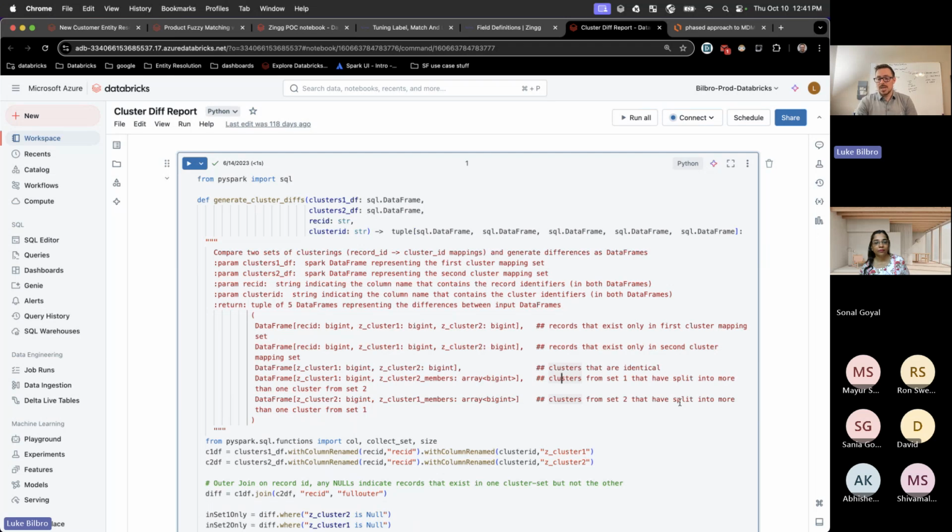So you might imagine two independent clusters. Maybe there were previously two clusters that represented the Luke Bilbro cluster, and then a new record comes in and it's the linchpin that links those two clusters together. And so the second time you cluster, they all collapse into one. So that would be this fifth one here. And you could have the inverse as well in theory. So that's this sort of thing.